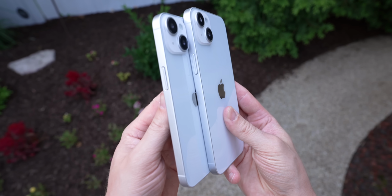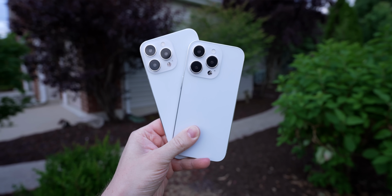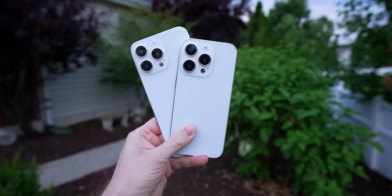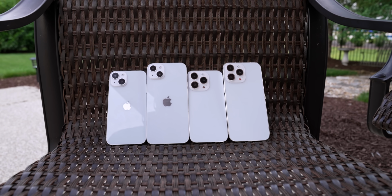Yes, this is the one replacing the mini model, and while I was never a fan, I know there's a lot of you that love the mini, but no more mini. Okay, no more mini. That's what Tim says. That's what he told me. And moving on to the iPhone 14 Pros here, you've got the 6.1-inch iPhone 14 Pro and of course the 6.7-inch iPhone 14 Pro Max. So that is the lineup for 2022 for the iPhone 14.